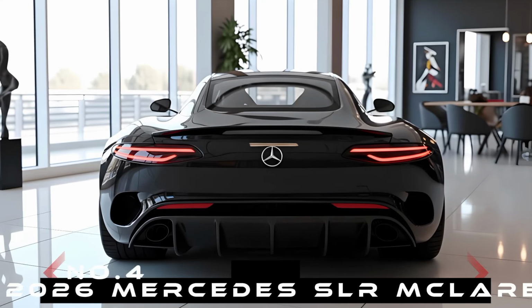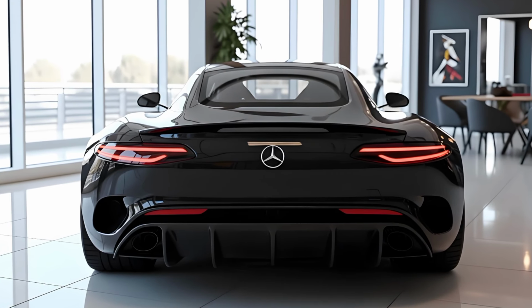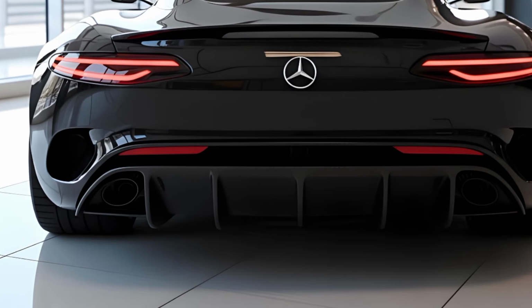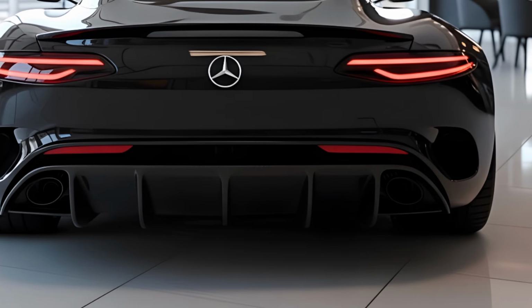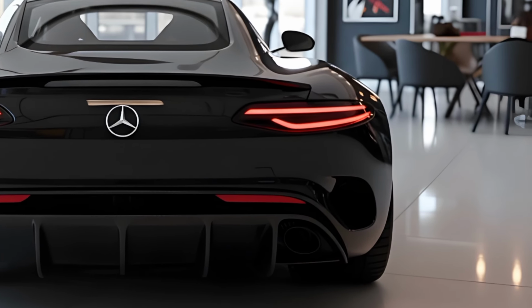All right, now we're stepping into a different world. A world where performance meets pure art. The 2026 Mercedes SLR McLaren is not just a car, it's a statement. This is the kind of machine that makes people stop, stare, and dream.